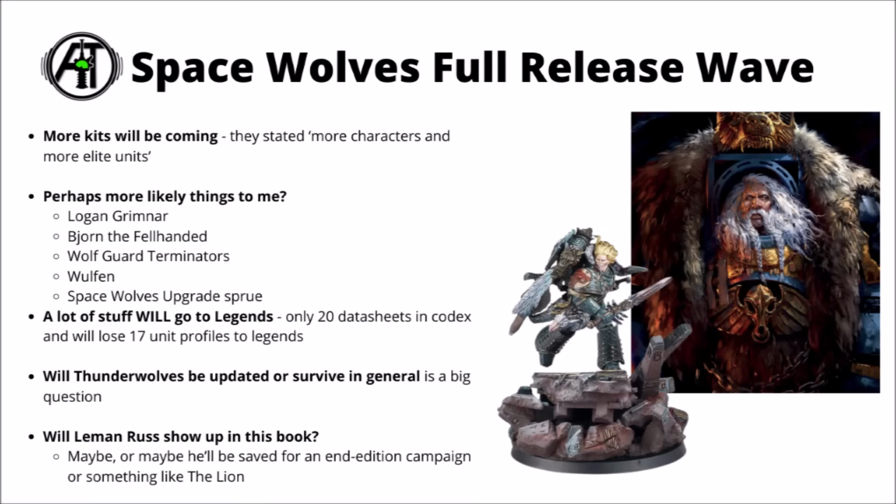And maybe if I had to guess for another elite unit, I might go for Wolfen. I'm not 100% sure whether or not they necessarily need a resculpt though. They could just keep the same models as they're a bit weird and warped compared with regular Space Marines anyway. They seem very likely to get an upgrade sprue as well, similar to the Blood Angels and the Dark Angels ones. We do know for basically guaranteed that a bunch of stuff will be going Legends.